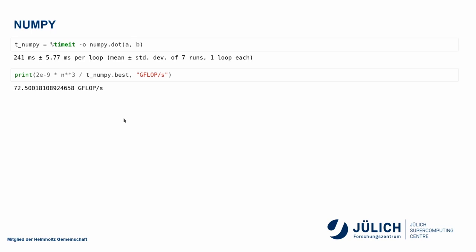Now, using libraries is usually good. If you have an optimized library, you should use it. You shouldn't write your code for something where there are well-tested, optimized libraries, because you're most likely to introduce additional bugs. Of course, this is not always true, but most of the time.